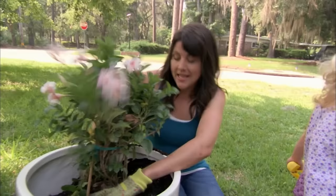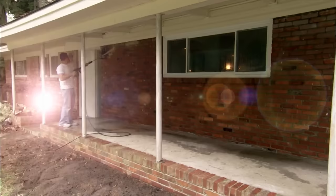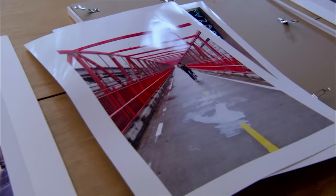They're going to look really, really pretty. And as long as you remember to water them a lot, they should last for a good long time. Now that the outside's really shaping up, inside I've got a great staging trick to show Jordan.